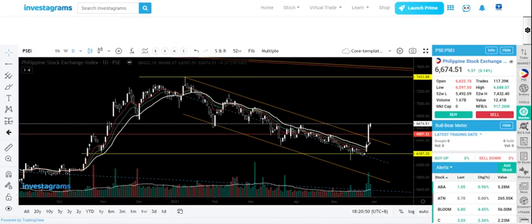So, this is just very quick, guys. Gagawin natin ngayon ay check natin ulit yung index natin sa Philippine market. And at the same time, after that, ay mag-filter tayo ng mga opportunities. So, ano ba yung mga stocks na pwede nating bilhin, or stocks that are setting up for a buy signal for next week. So, if you're interested, stay tuned.